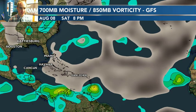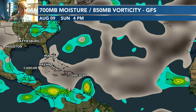And here we are Saturday of next week and into Sunday, as whatever happens with that wave gets a little bit closer to the Greater and Lesser Antilles down there, and then yet again another wave comes off of the African coast. It is, of course, that time of the year. So a lot going on in the tropics.